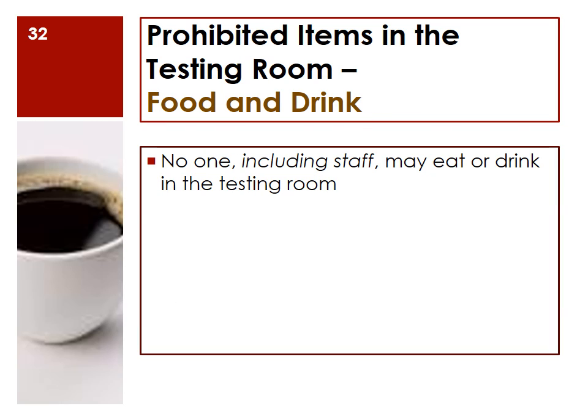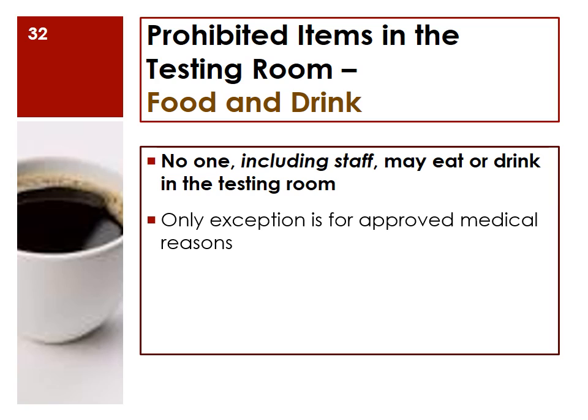Food and drink continue to be prohibited from the testing room during testing. This includes staff. The only exception is for approved medical reasons, but the test coordinator will need to know in advance if that needs to be the case.